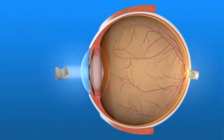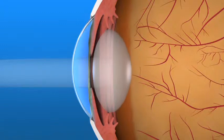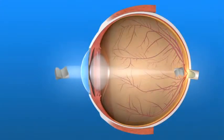Most people who have good distance vision without glasses begin having trouble seeing up close when they reach their mid-40s. This is a natural aging process called presbyopia. Presbyopia develops when our eye's natural lens loses its flexibility. Focusing up close becomes more difficult. The eye's ciliary muscle contracts, which causes our flexible lens to thicken or change shape. This change in shape allows us to see objects up close.